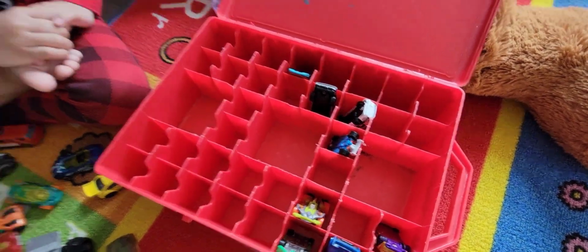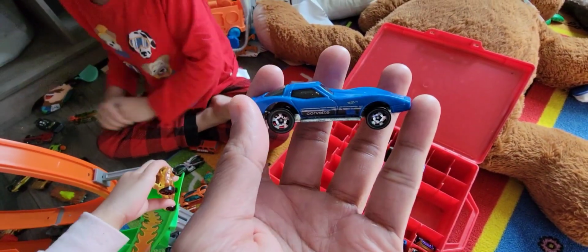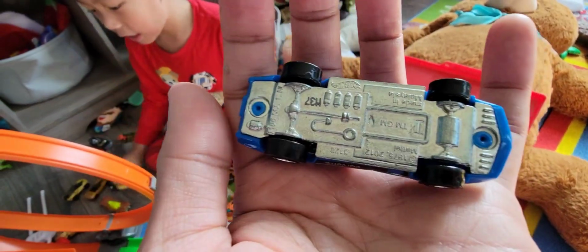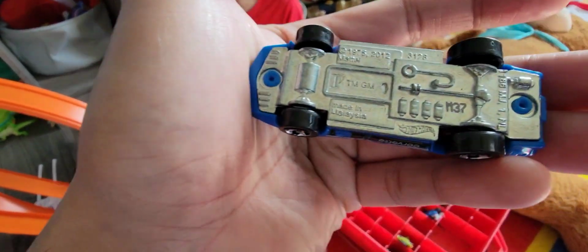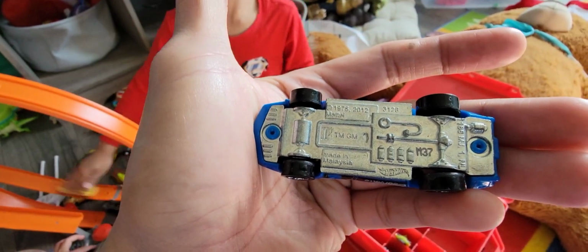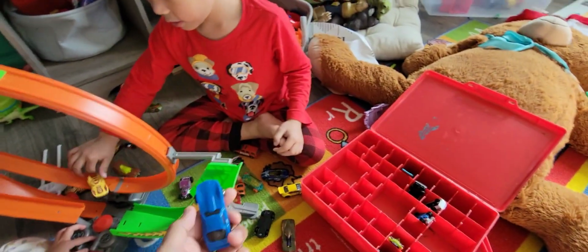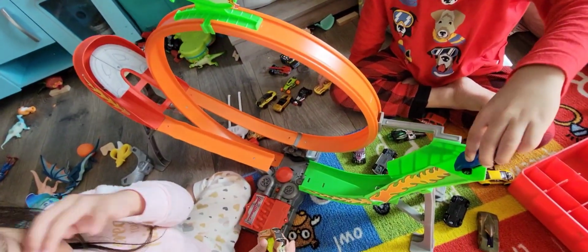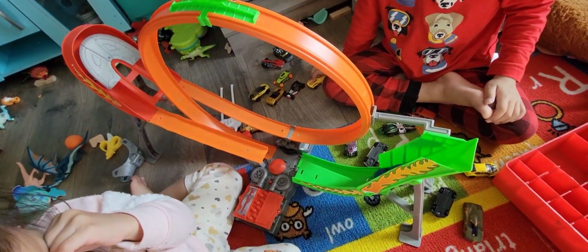Oh, ooh, this is like a sports car. This is a Corvette. Nice, this is a Corvette. Okay, Corvette, made in Malaysia. Okay, try this one, Isla. Turn it on. Okay. Isla, get one from the box.